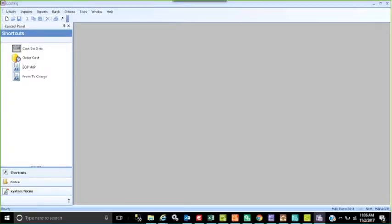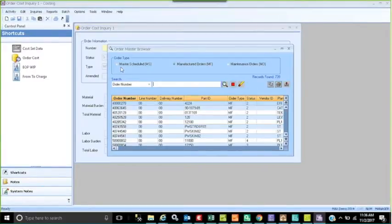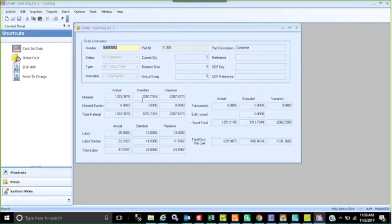Here in my costing module, I can look up a total order cost so that I can see for any production work order what my actual materials were compared to my standard, and Max will compute a variance. Same holds true for my labor, any outside subcontract cost, or bulk materials used. The bottom line is I can get a total cost per unit for this work order or job, or I can compare each time we produce this product and what the cost was.